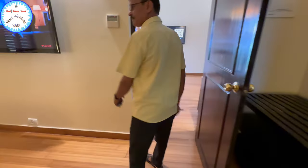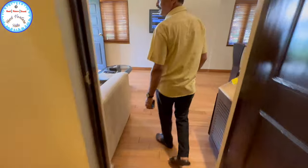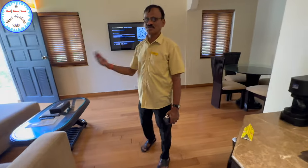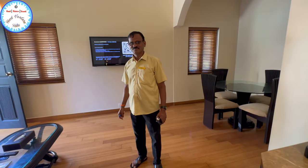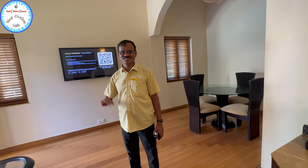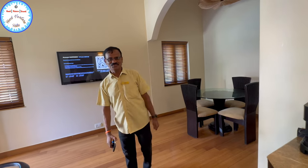Okay. What's the price of this room? This villa is about 10,000. About 10,000. Not very exact, because day by day the rate is increasing in the city. Right, right. But approximately somewhere about 10,000 to 12,000. Okay, dual occupancy. Yeah. Okay.